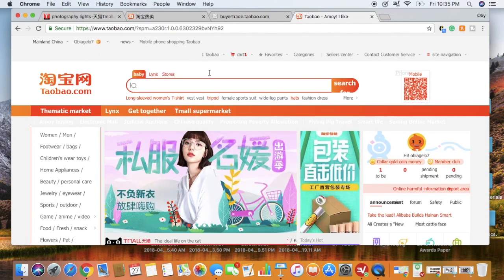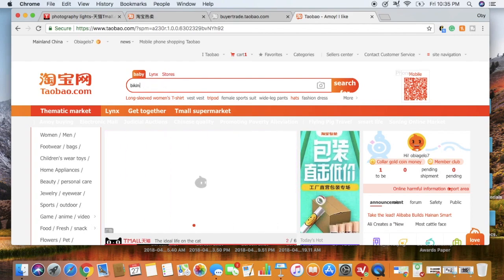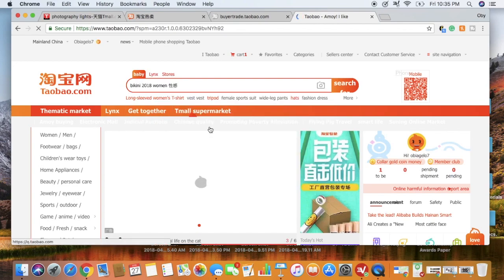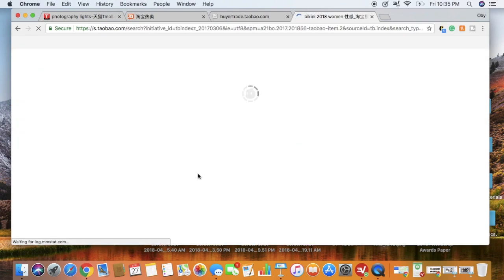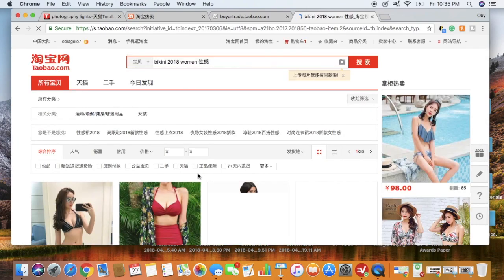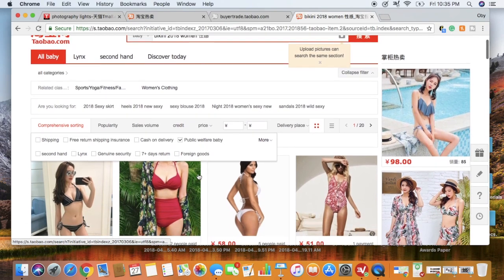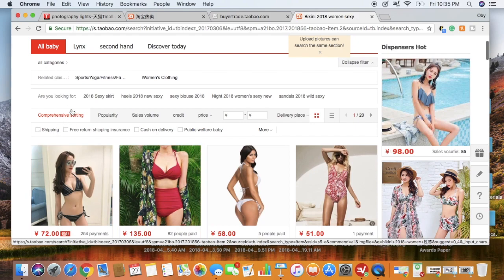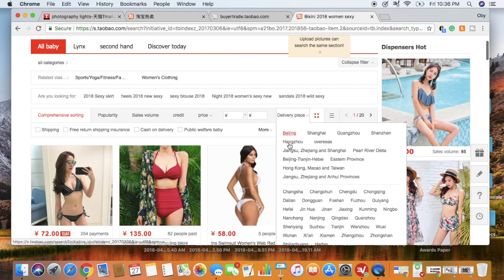So you get to the main page and you want to put in your search term. So we're going to type in bikini 2018 women sexy, right? Because, you know, we're trying to look fuego. So you got to put the sexy in there. The search terms come up and you start seeing all these fire suits. There's different sorting categories that I am pointing out right now. Just different ways to sort through all of the different materials, including shipping place, basically.